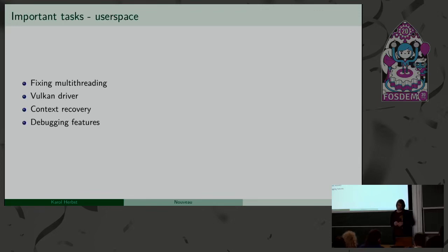What we would also like to work on is mainly debugging features. Right now, if we encounter a bug, it's usually a lot of work to figure out what's actually happening there. For example, we can't debug a shader, which is super annoying, so we can't see the value of this register, or why this shader loops forever or something.